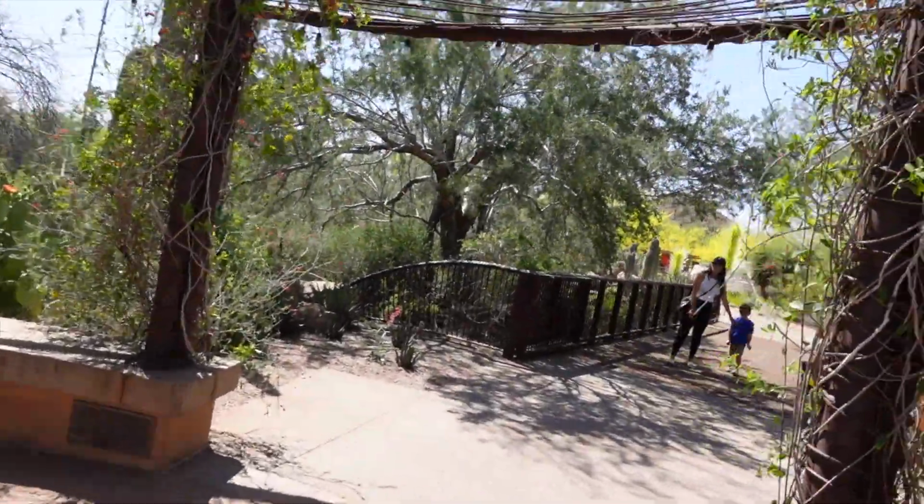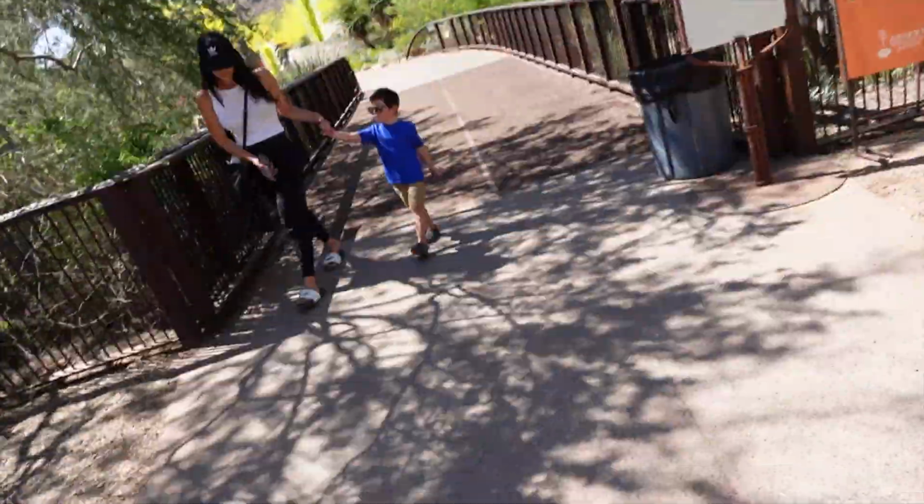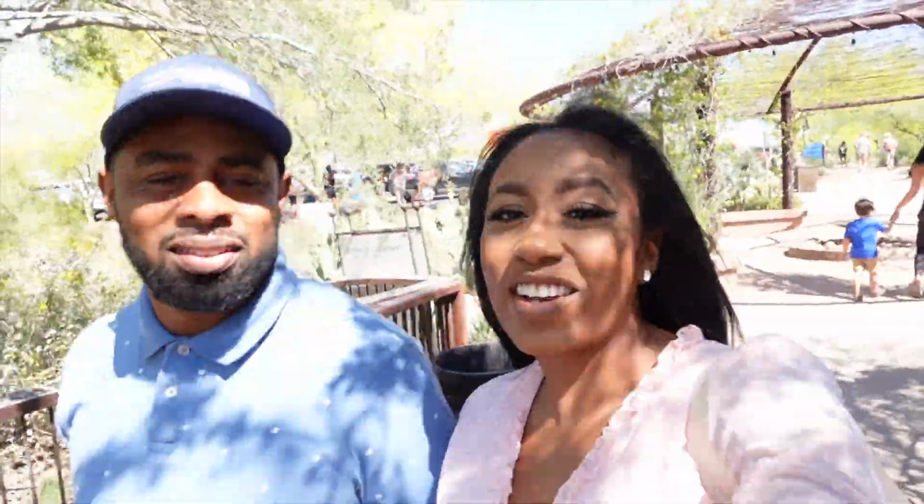All right, we gotta find the entrance. We're going to the Desert Botanical Gardens. Yeah, it's a lot different. So many cactuses.